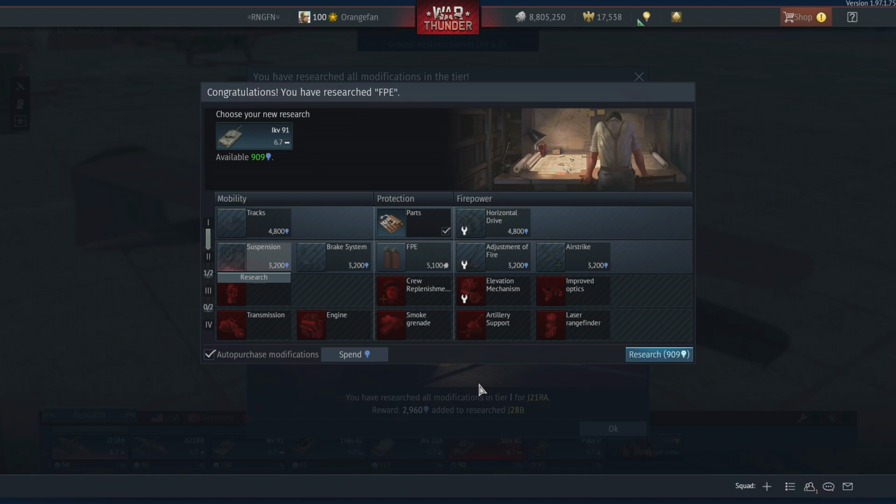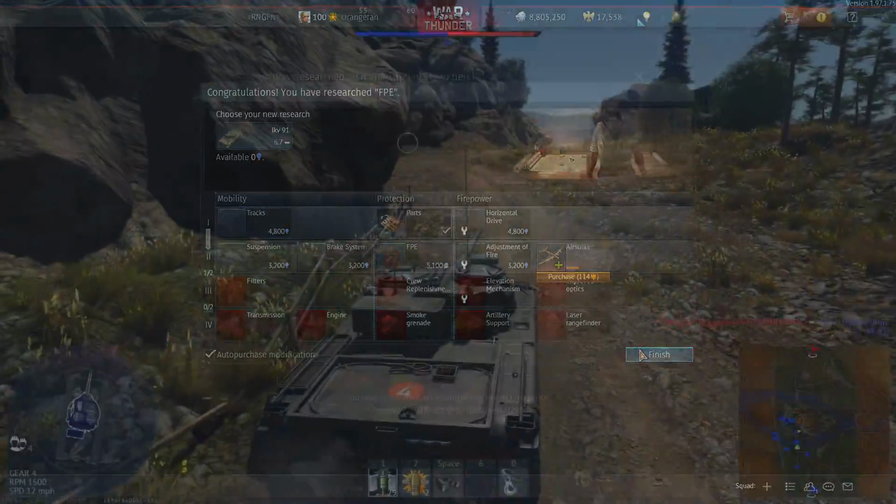Alright, FPE is complete. Suspension would be nice. Adjustment of fire is probably even more useful than that. Horizontal would be good. Tracks would be good. All of these things would be good. Airstrike, honestly, would be good, too. In fact, that's what I'm going to go for. Alright.